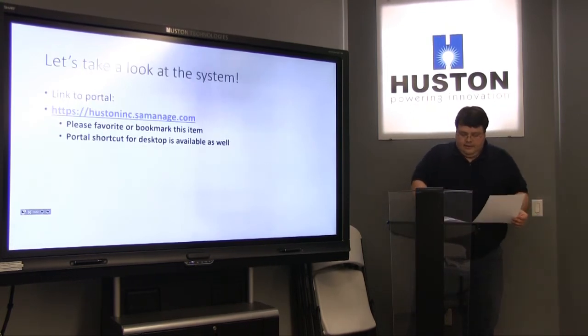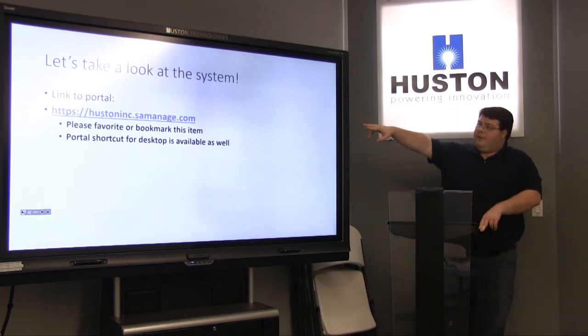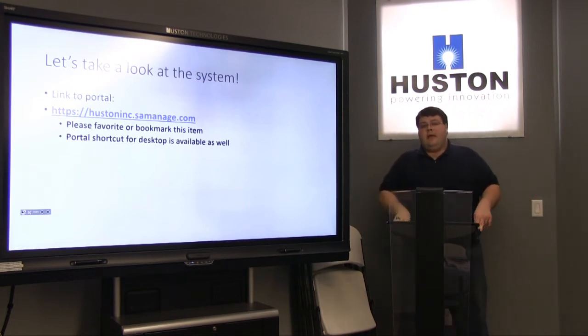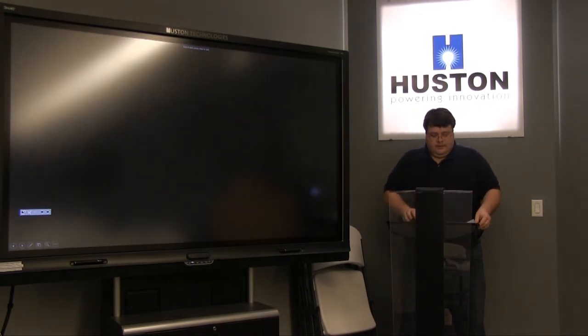So let's go ahead and take a look at the system. The system is based on this website. You will be able to favorite this once you are registered in the Semantic system. And there will also be a portal shortcut available for those of you working on desktops and laptops. So let's go ahead and move forward into taking a look at how your activation will go.